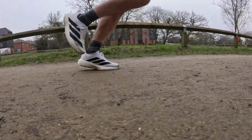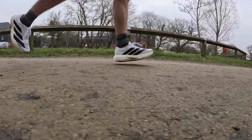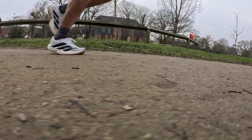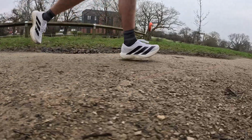The Evo SL, it can do a lot of stuff. We talked about this before, and I said for me, actually, easy runs I quite like doing in this shoe. I think it's quite comfortable, no issues at all with it. But it's definitely a shoe that skews more towards those faster sessions. And what I do find in this shoe is that I actually run faster just by wearing it, because it seems to prompt you to speed up a bit and have a nice, efficient, consistent pace.